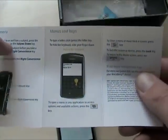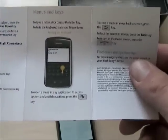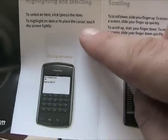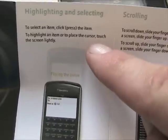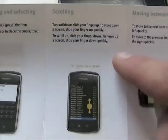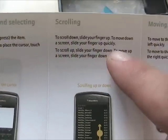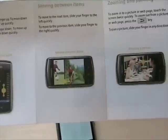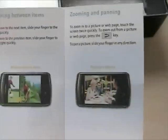But it's coming back to life. Camera, you can zoom in or out. With the keyboard, you can hide the keyboard by sliding your finger down. You can highlight and select by touching the screen lightly to highlight an item or place the cursor. You can scroll. It's got speed-sensitive scroll, depending on if you're moving your finger quickly or not. And you can pan. You can flick left or right to move between items, and you can slide around to pan when you're in a picture.